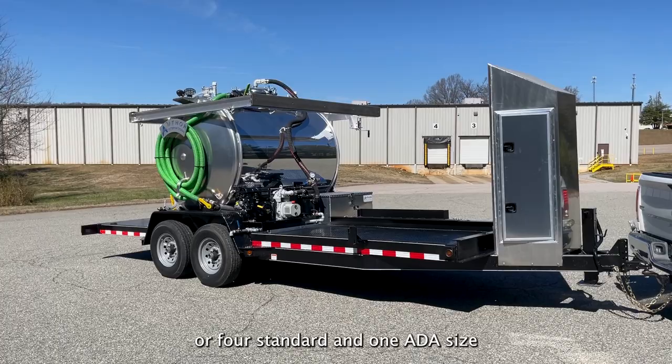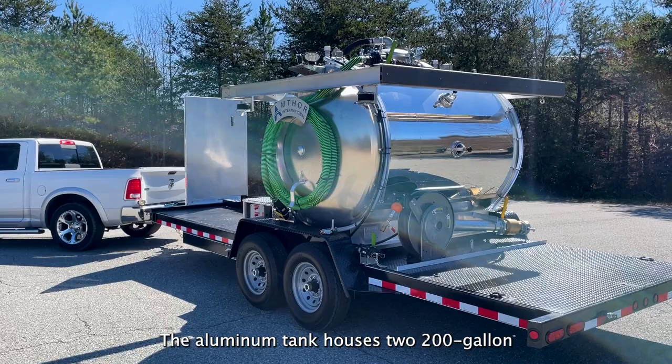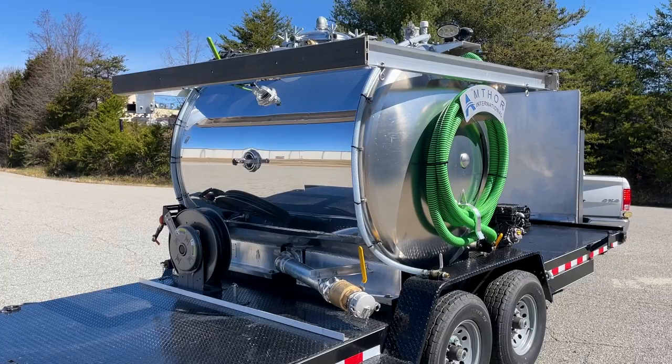to job. The aluminum tank houses 2 200-gallon water-filled equalizing compartments on either side of the center compartment that holds 600 gallons of waste, easily capable of servicing your portable restrooms all day long.